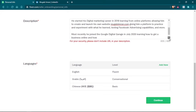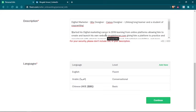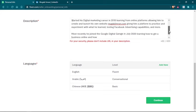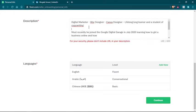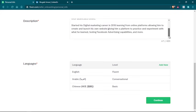Now there's a character limit of up to 600 characters only, so I'm going to make sure I edit this to 600 characters. Alright. And also you're not allowed to include any links in your Fiverr profile description. So I'm going to look for these links and remove them quickly. Anyways, let's move on here.